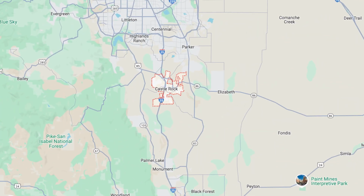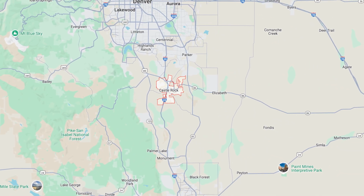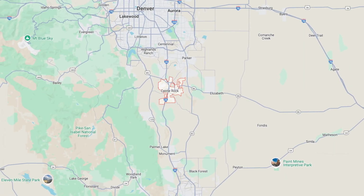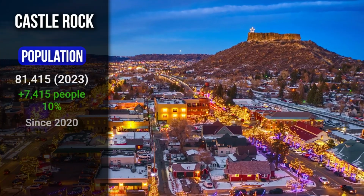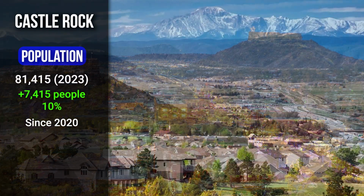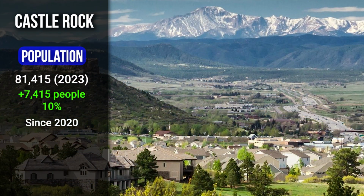Coming in at number 5 is Castle Rock, and let me tell you, this town is exploding. Since 2020, Castle Rock's population has grown from about 74,000 to 81,400 in 2023, marking a 10% increase in just 3 years. So what's drawing people to Castle Rock? Well, let's break it down.